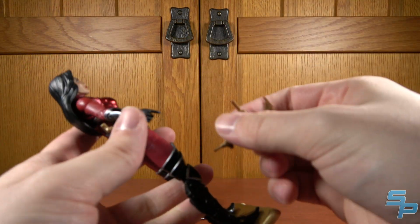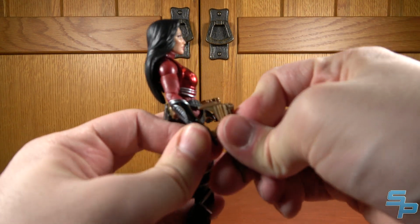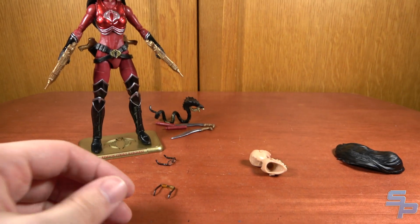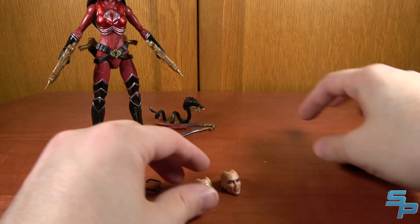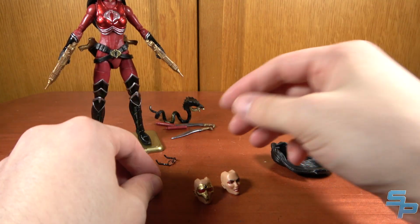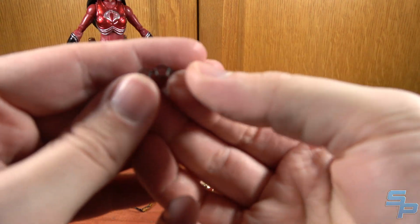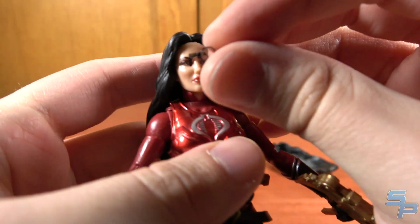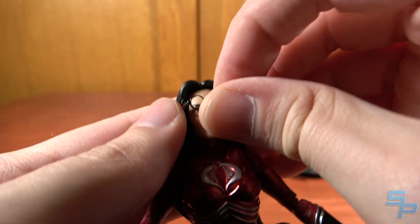It's Baroness. She's doing Crimson Strike stuff. Chuckles already made her day worse. She's like, nah, I'm busting out the heavy caliber. All right, and then we got all of this, which is just kind of nuts. First of all, she comes with two sets of glasses. She's got classic Baroness circle glasses, so let's stick those on her and see how those look.